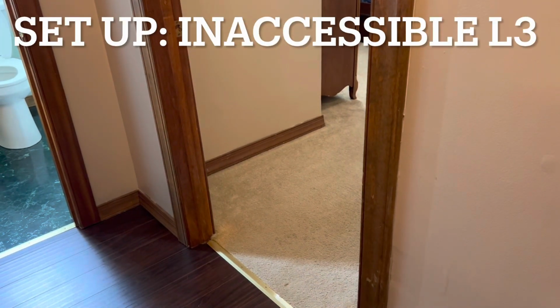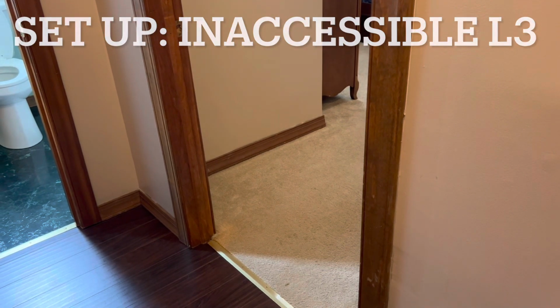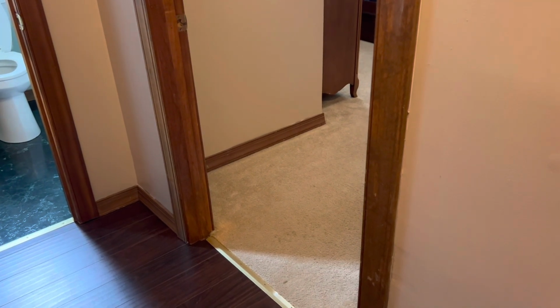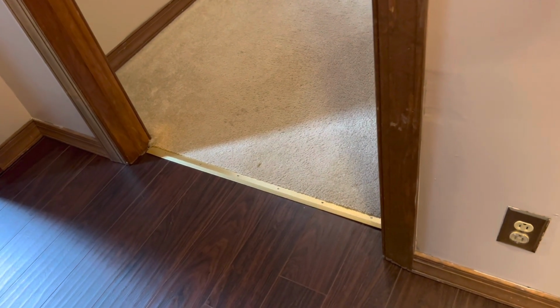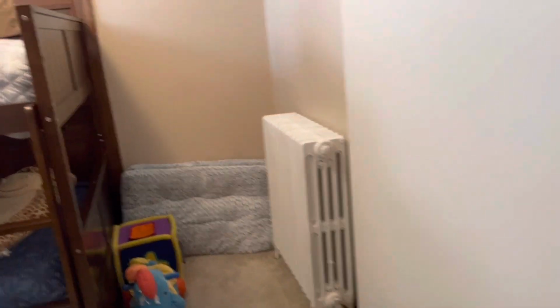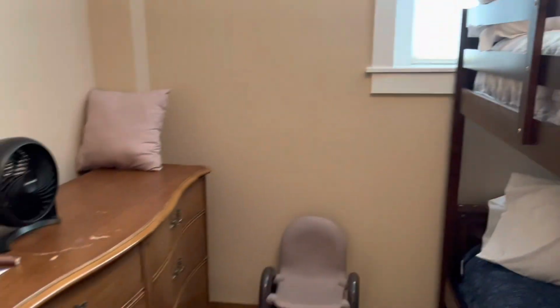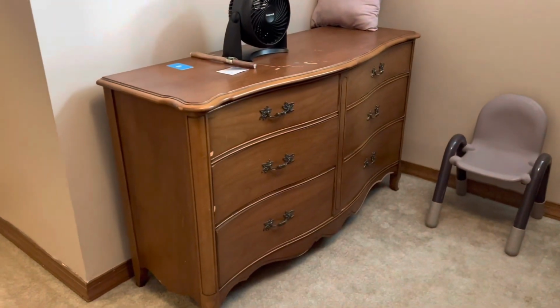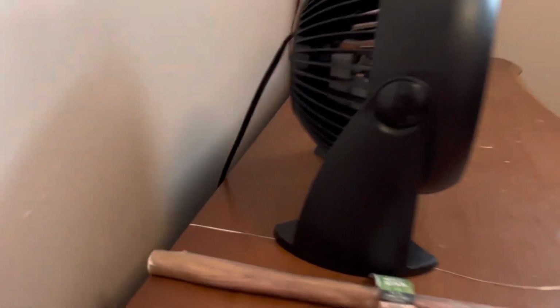This is the setup video for the NACSW Virtual Skills Challenge Inaccessible Hide Level 3. The search area is the spare bedroom in our Airbnb. The start line is this gold threshold. The search area is the entire bedroom. And the hide is on the back of this dresser. It's hanging on this piece of dental floss.